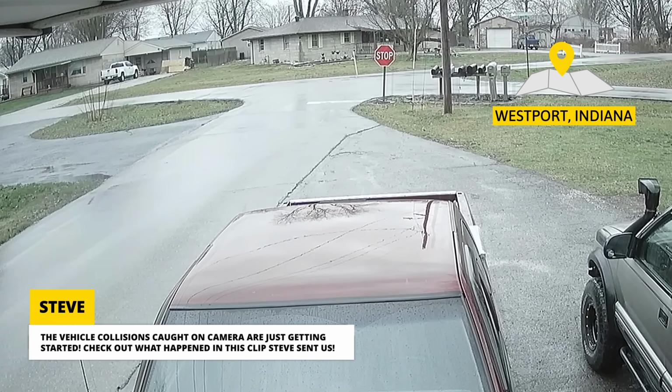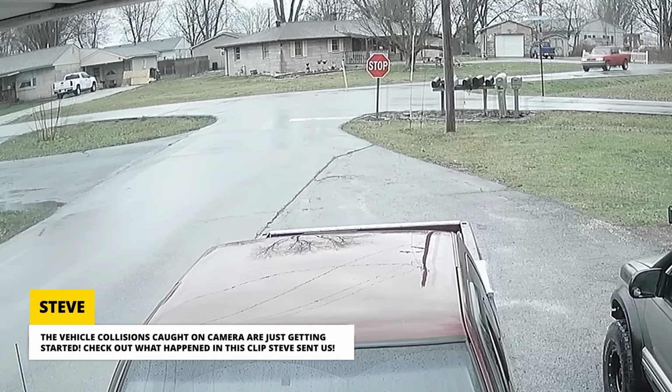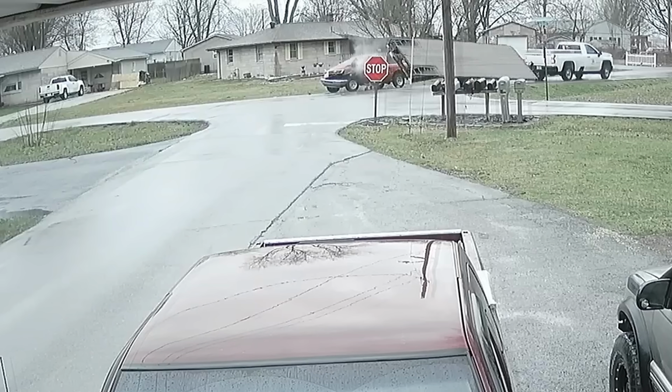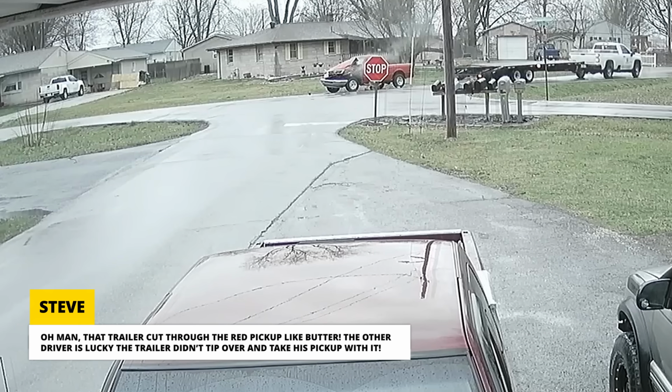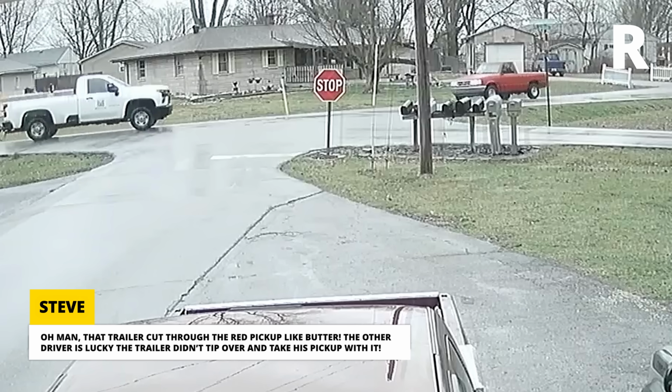The vehicle collisions caught on camera are just getting started. Check out what happened in this clip Steve sent us. Oh man, that trailer cut through the red pickup like butter. The other driver is lucky the trailer didn't tip over and take his pickup with it.